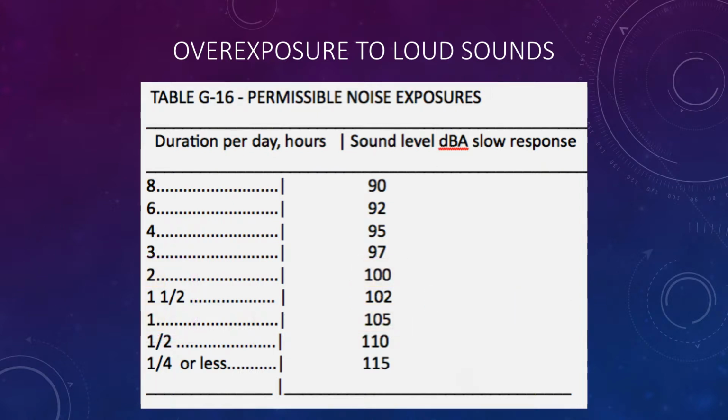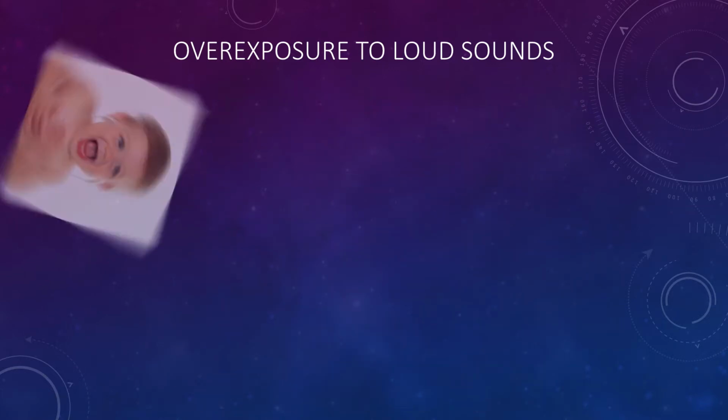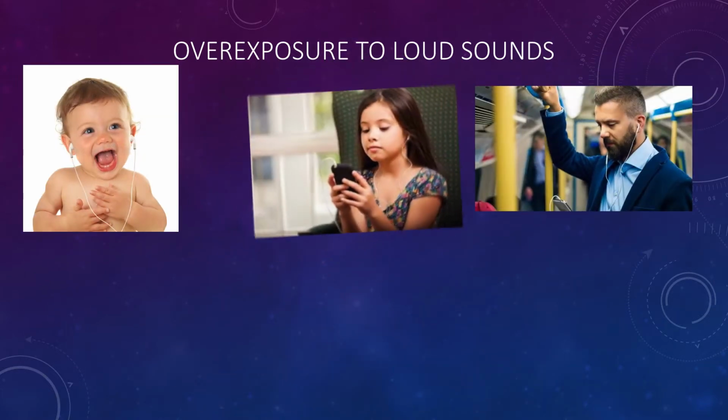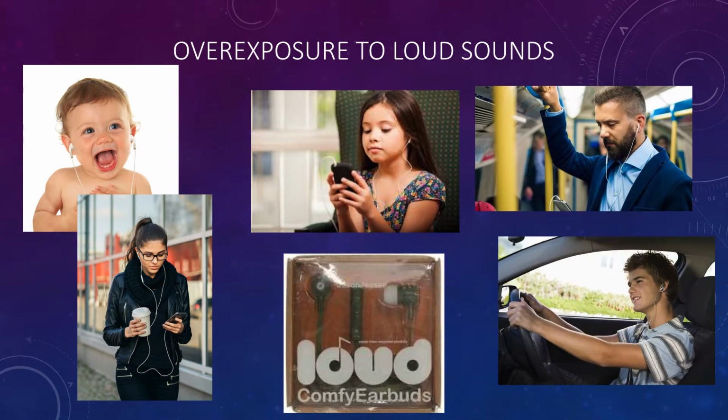Consider this. With the volume of an iPhone set at 3/4, the SPL of a typical set of earbuds is 105 to 112 dB. How long do you listen to music every day? What is your typical volume setting? Are you endangering your hearing? It turns out there is an epidemic of hearing loss in young people because of their personal music listening habits. There are more details in 4 YouTube videos in this module.